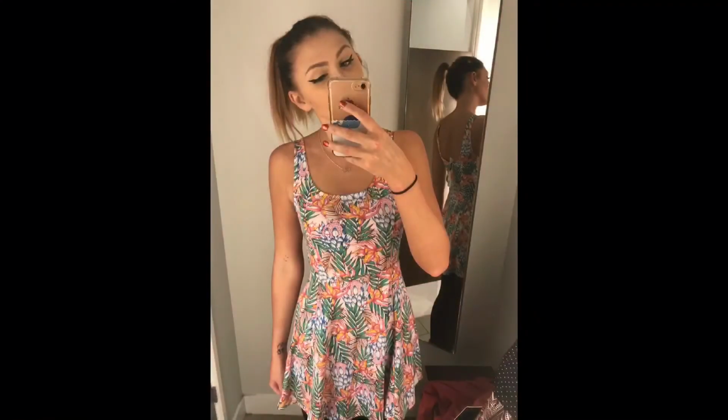Okay, so starting off with H&M, everything was 50% off. I got this cute little dress. I believe it was only like $6, just cute for summertime.